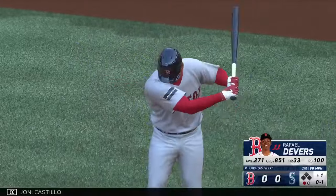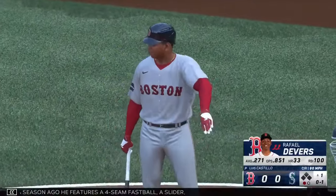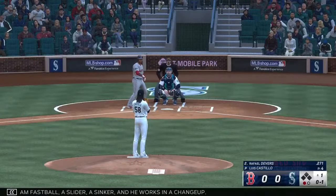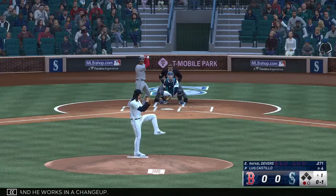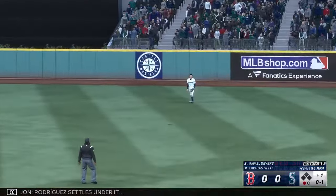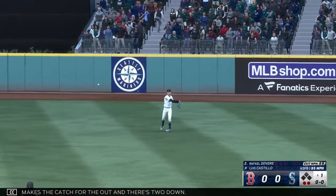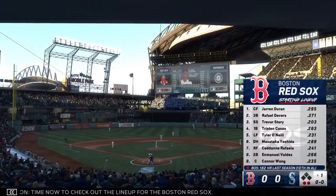Castillo, an All-Star a season ago. He features a four-seam fastball, a slider, a sinker, and he works in a changeup. Lifted in the air, right center field. Rodriguez settles under it, makes the catch for the out. And there's two down. Time now to check out the lineup for the Boston Red Sox.